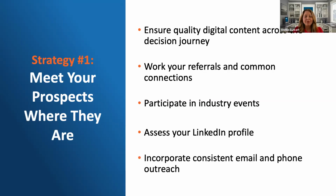And then incorporate consistent email and phone outreach. And we talk a lot about consistency with an impact process, and this is positioning yourself, if you will. So if you're consistent with emailing your clients and making sure that you're touching them, and you're doing this when you're prospecting, you're going to be well positioned before that trigger point, before they actually want to buy. And that's really where you want to be.